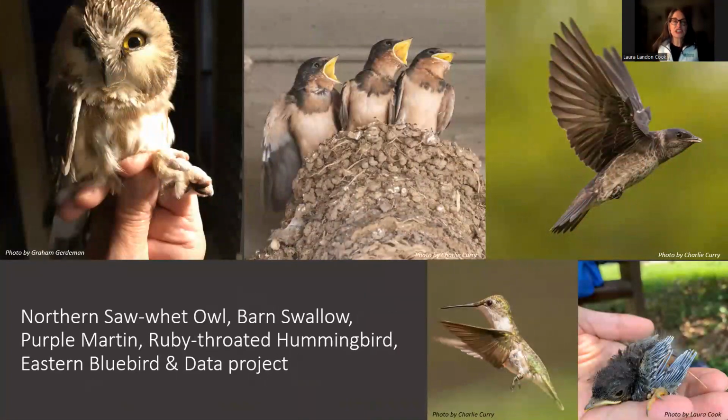In addition to our bird banding station, we also have some species-specific research that we do. In November and into December, we're looking at northern saw-whet owls and migration with the owls. In the summertime, we're looking at breeding success for barn swallows and purple martins, and also eastern bluebirds. We have a long-term bluebird nest box monitoring project that's been ongoing since 1936. It's the oldest bluebird nest box project in the US, as far as we've been able to figure out. We also have ruby-throated hummingbird migration that we do in August and September.